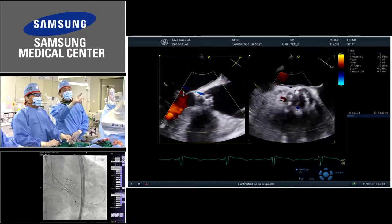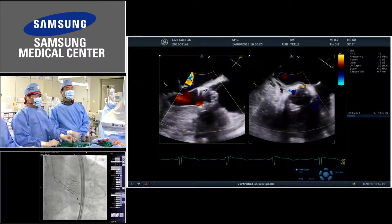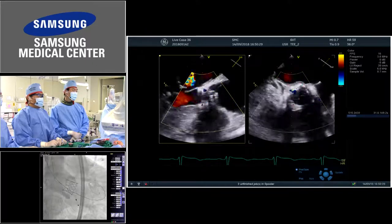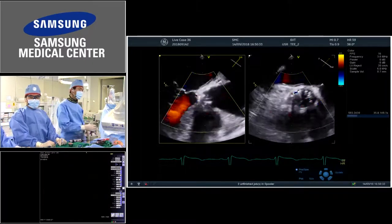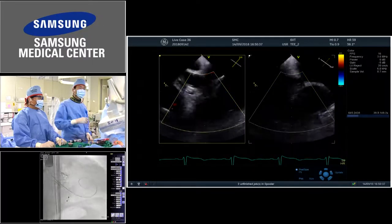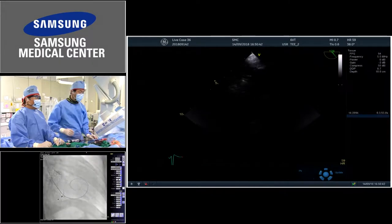And still, you can see some PVL at 11 o'clock, and the stent is not circular, it's elliptical. Let me show you the fluoroscopy from one side to another. So we have a very mild PVL, but I'm worried about the stent expansion.